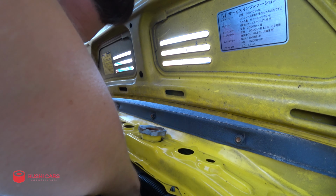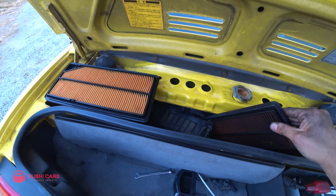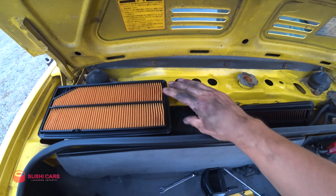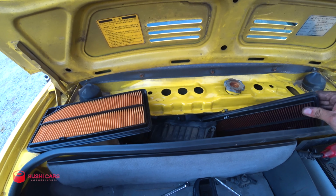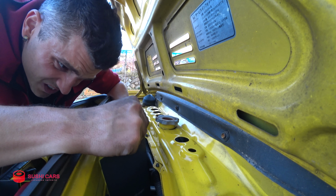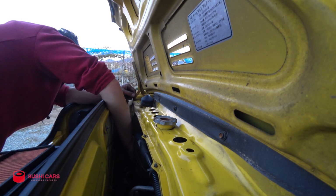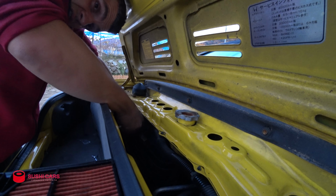Holy crap. Here's the good one. Okay, let's see. Which way does this go in, go out? Oh, there it is, right there. So this is gonna go, wait, where was that? There's the triangle. So it's gonna go in this way. No, I'm not seated yet. Nothing has been easy on this car.